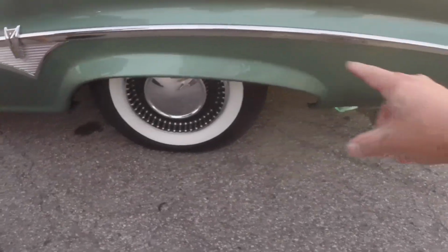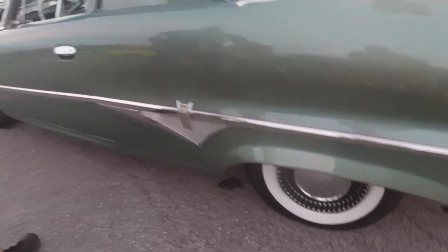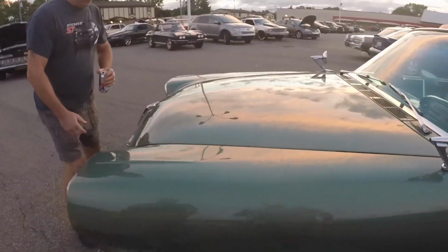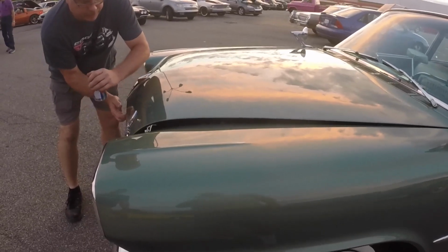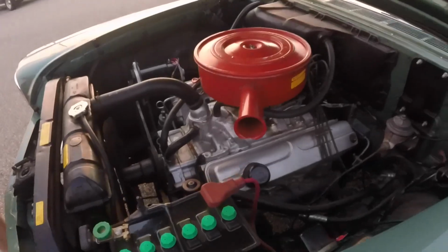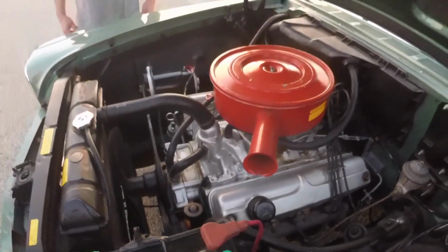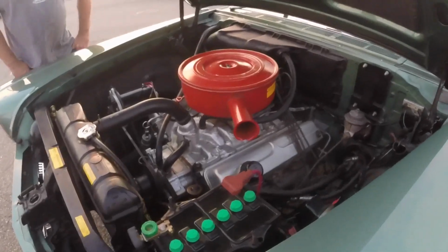So everything on the lower part of the car, yeah, is new. Yeah, all down there. And he really matched it up good. He was a body man for Jaguar. He does a lot of custom cars. That looks good under the hood. This was in Sterling Heights, wasn't it? It was in Clinton Township. Oh, Clinton Township. Moravian. That looks really good.